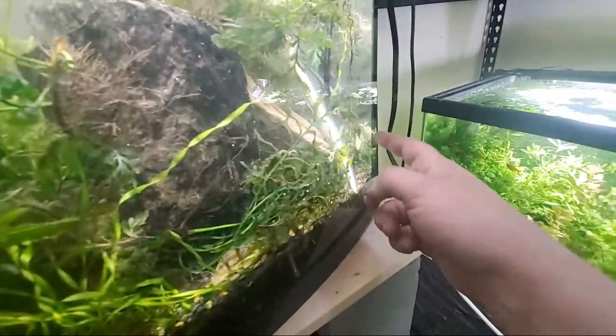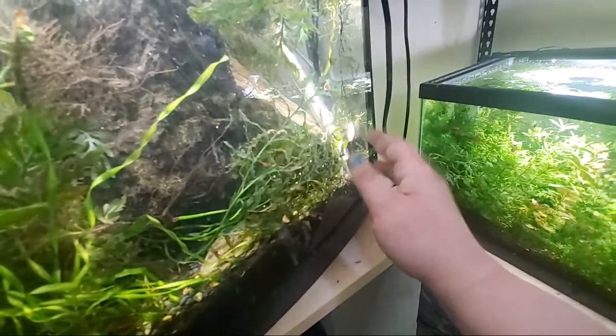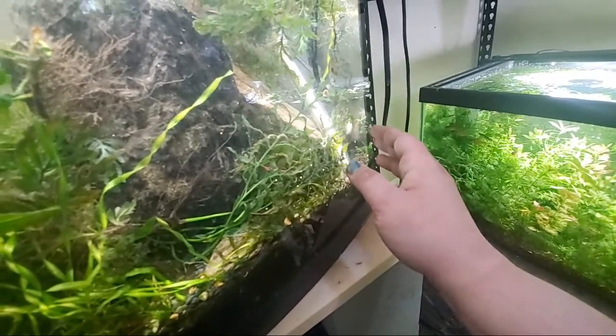And then we've also got the normal cribs in here, the rock cribs, and the ones that were once called Tiniotis, but they're Pelvicachromis, and then they go by their collection points. So this would be a Nigerian red, but it's actually an albino Nigerian red male that's fully grown in here.